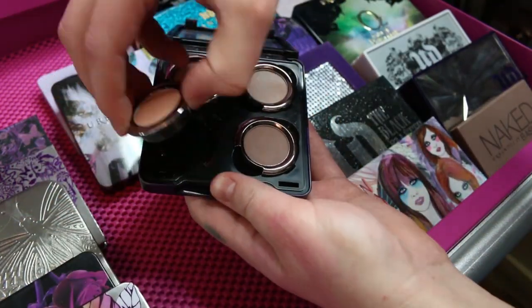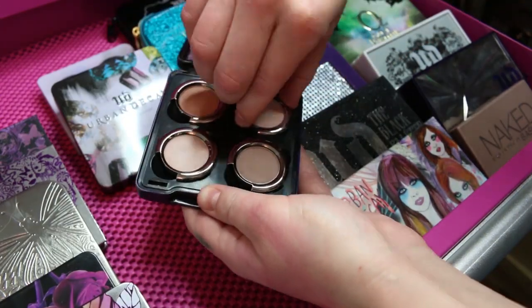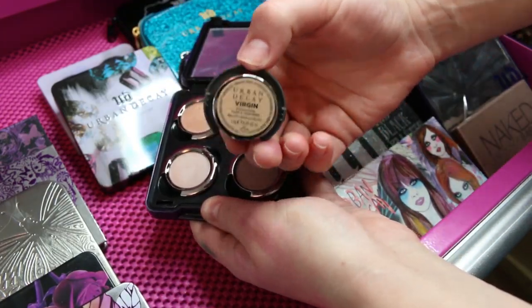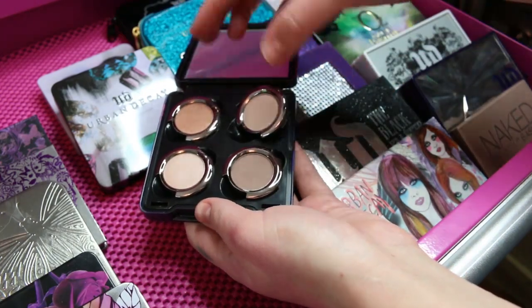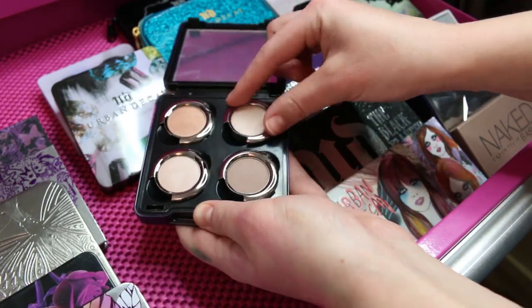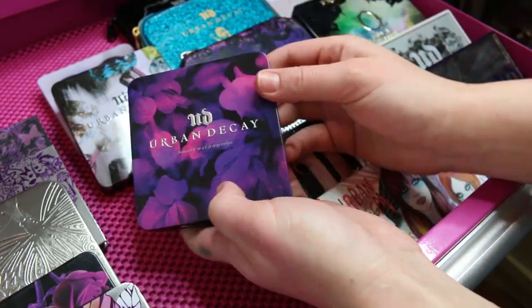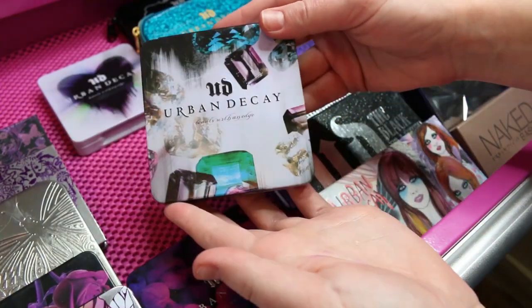And then here we have Sellout and Tease and Virgin. I also think that instead of encasing these in plastic like this, they should have just made them magnetized so you could pop them out of everywhere. I think it's kind of a waste of space, even though the packaging is super gorgeous. So that's Moonflower. And then this one is called Rock.